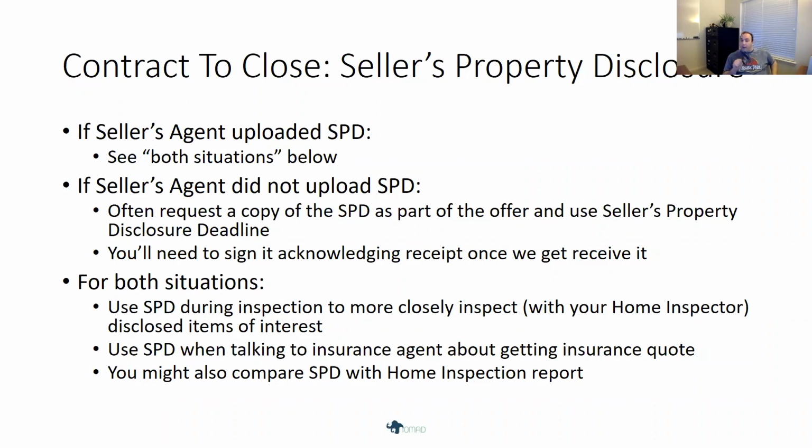But you're going to do that with your home inspector, and you're going to look closer at the items that they point out in that seller's property disclosure with your inspector. So your inspector is going to go view it and say, "Oh yeah, I see what you mean. I wouldn't have seen that, but now that I knew that they had problems with it before, I see what they did, and it's okay, or you might have problems with that in the future. Here's what I would recommend you do to fix it. It's going to cost you about $200, and now you know, and you can work through it."